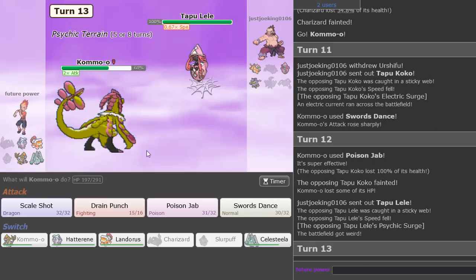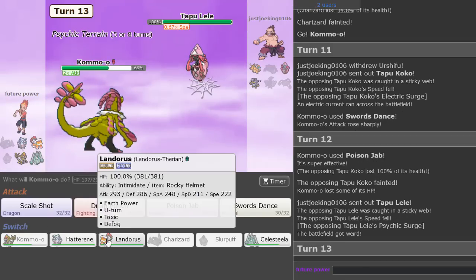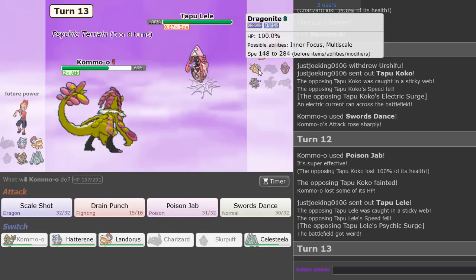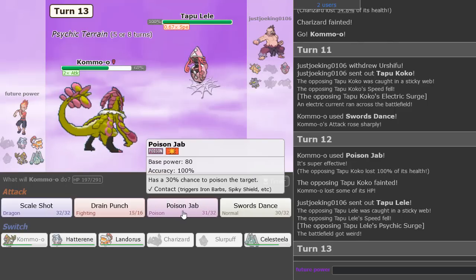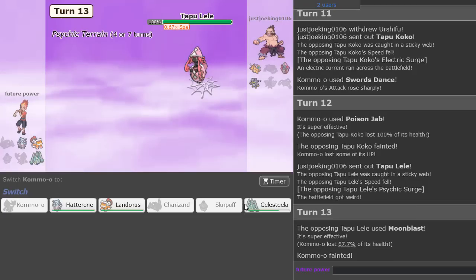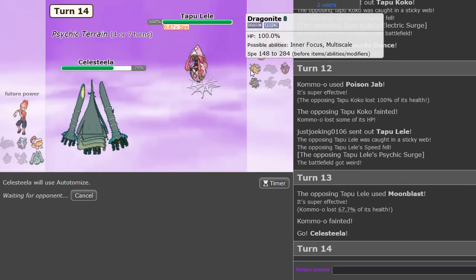And then Lele is in, which could be Scarf. I'm not 100% sure as of yet, but let's assume it is, then we just Autotomize with Stila, right? Even if it's Scarf, we just Autotomize. So we just do that. We go Stila here, we Autotomize up, and then we Meteor Beam and win.